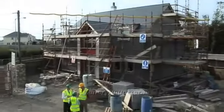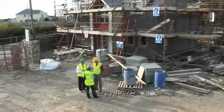We use a Powell mechanical ventilation unit, and we've designed it in such a way that we've tried to achieve maximum efficiency of the system. The passive standard measures the efficiency of the system as opposed to the unit, and we're at 91% there.